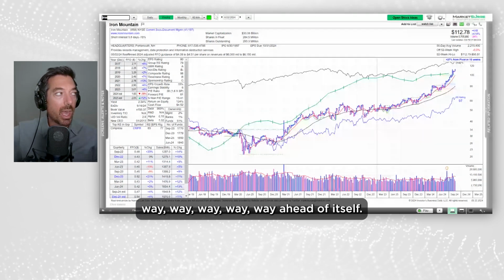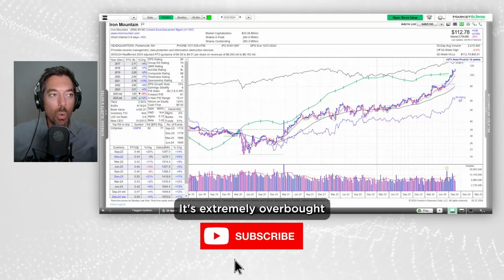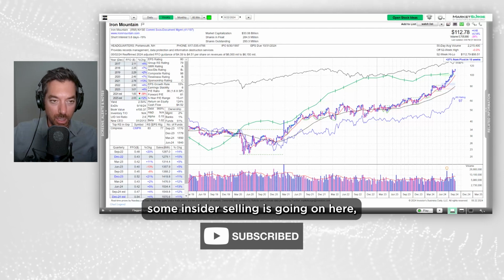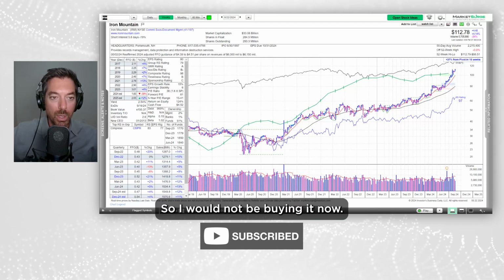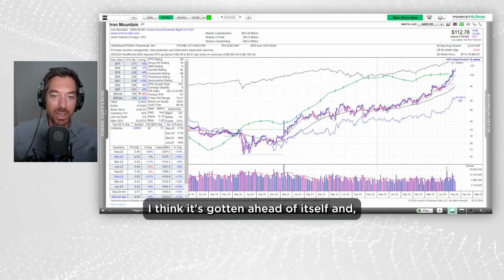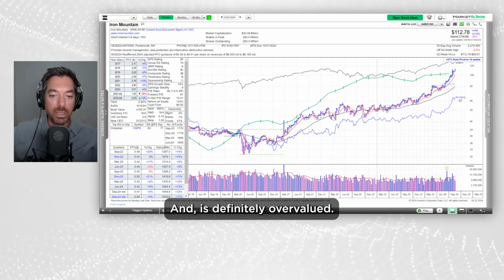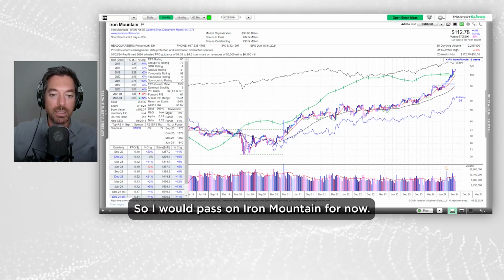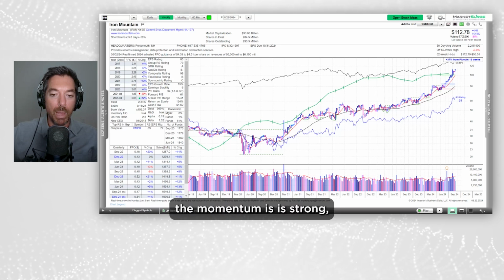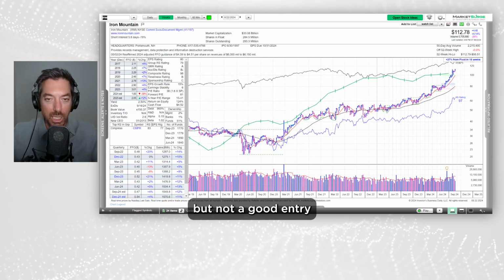But to me, it's gotten way ahead of itself. It's extremely overbought on a weekly chart. And interestingly enough, some insider selling is going on here in a big way. So I would not be buying it now. I think it's gotten ahead of itself and definitely needs to cool off and is definitely overvalued. So I would pass on Iron Mountain for now. Although near term, the momentum is strong, so it could continue for a little bit longer, but not a good entry point at the current time.